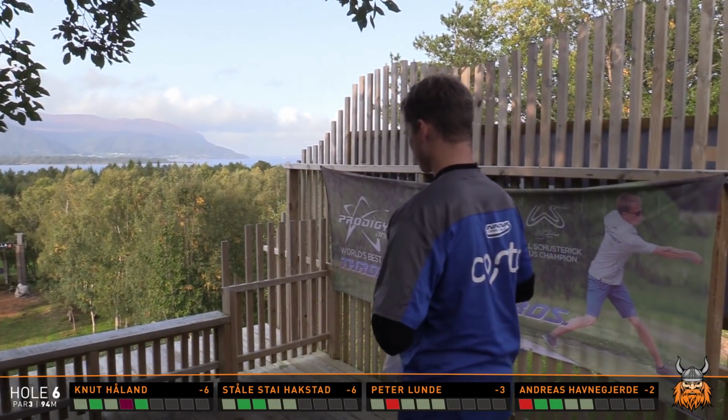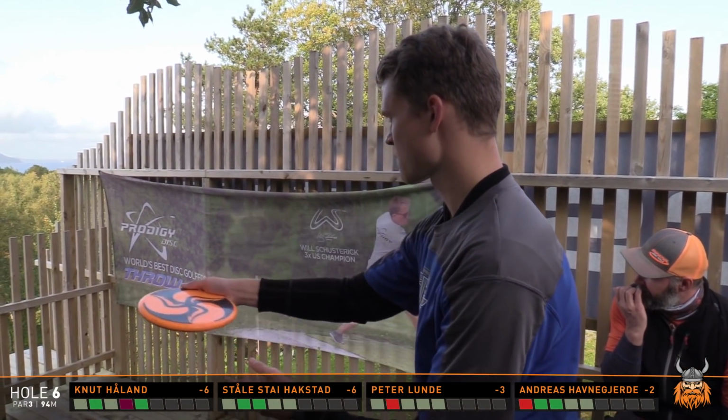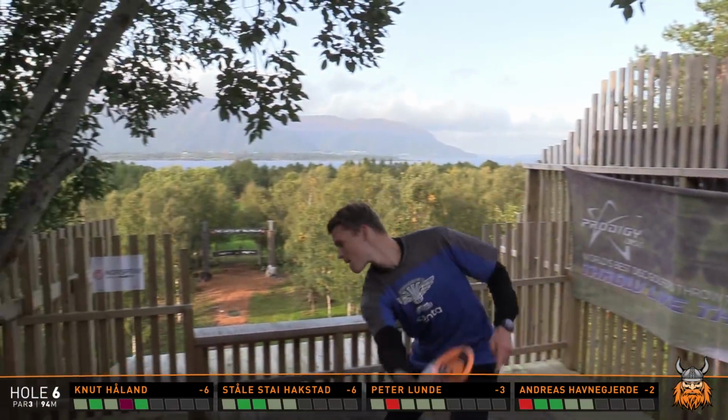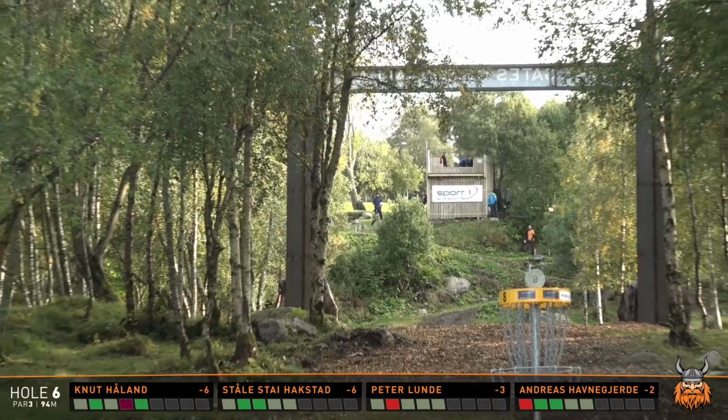You could tell with Peter's shot, he wasn't afraid, though. He really put a good move on the disc. He's going for that birdie. And fully committed to the shot for sure, as we see Knut is.